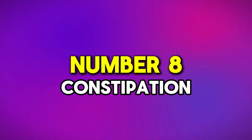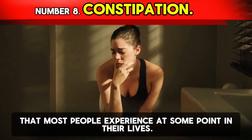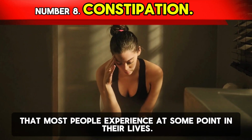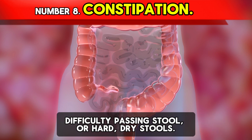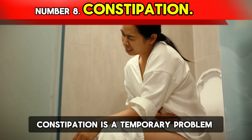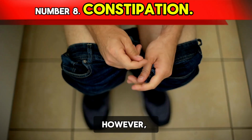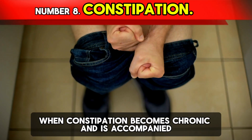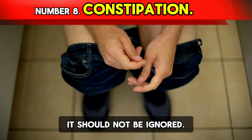Number 8. Constipation. Constipation is a common digestive issue that most people experience at some point in their lives. It's characterized by infrequent bowel movements, difficulty passing stool, or hard, dry stools. In many cases, constipation is a temporary problem that can be resolved with dietary and lifestyle adjustments. However, when constipation becomes chronic and is accompanied by other concerning symptoms, it should not be ignored.